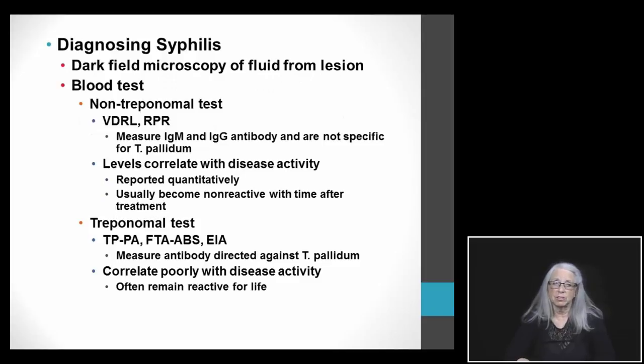So diagnosing syphilis. Diagnosing syphilis requires two kinds of tests. One is if you can get fluid from a lesion, you can do dark field microscopy, and that is kind of like the gold standard for diagnosing syphilis. Most people, though, get blood tests. They get a non-treponemal test, and they get a treponemal test.